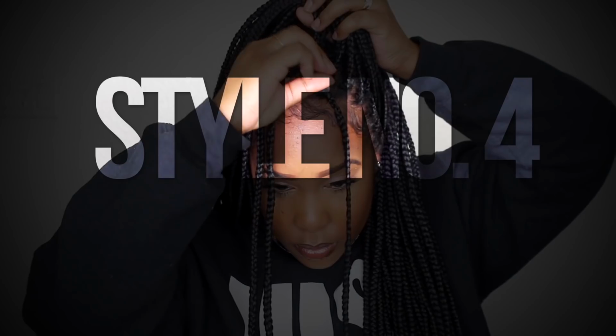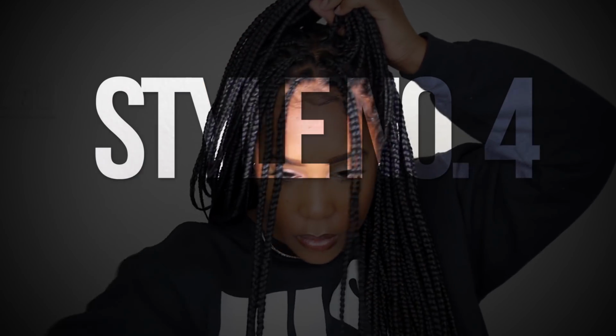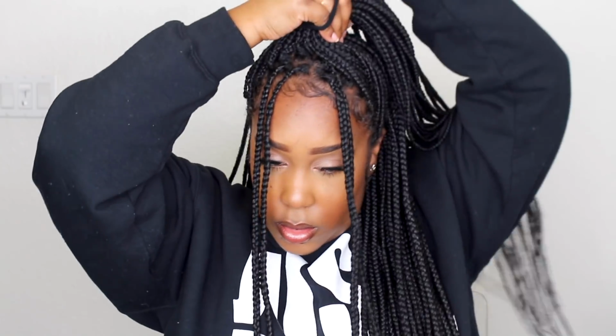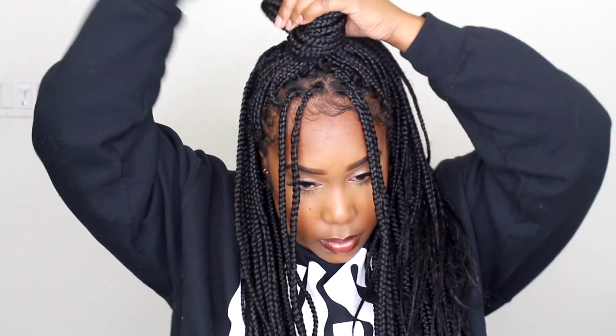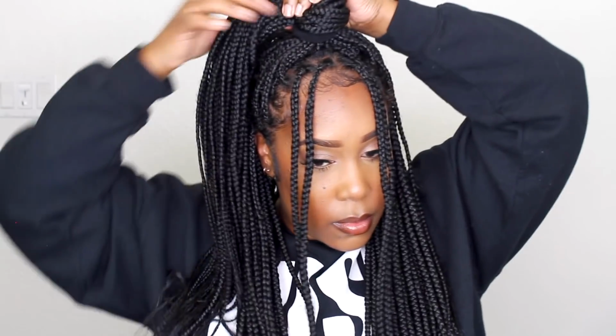Now, I think this is so cute. Well, of course, all these styles, in my opinion, are cute because I would actually rock them off camera. So anyway, style number 4, another half up and half down hairstyle. This is one of those super trendy hairstyles that I feel like any age can wear. I think I've seen everybody of every age sport this hairstyle.